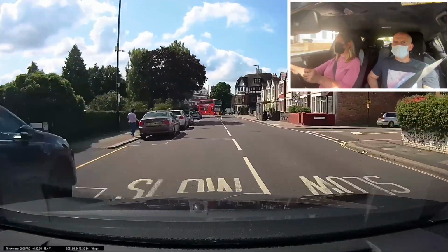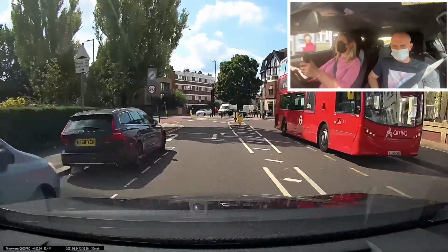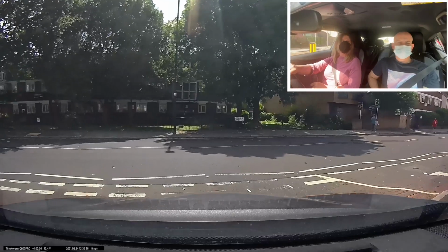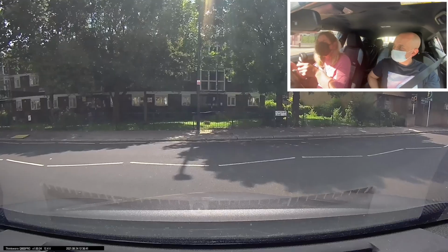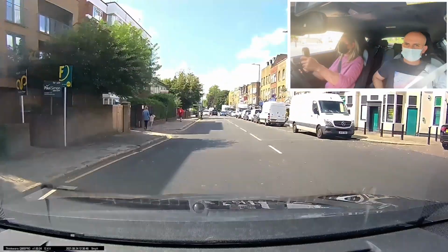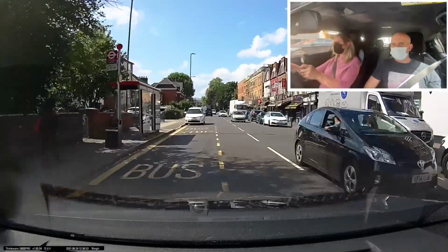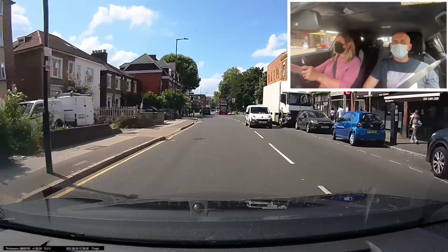End of the road, turn right. Take the next road on the left.